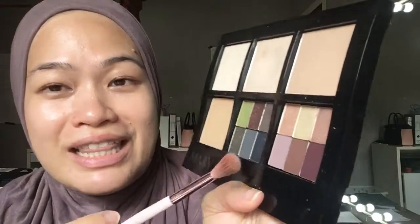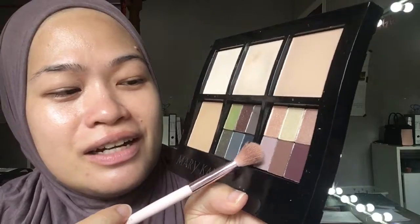Okay, so I'm going to be using this as my transition color. This nice shade for our transition color. Doing my resting B face, you can no longer see my color. Okay, so I just have to go like that and put on more colors. Then I can see the colors.